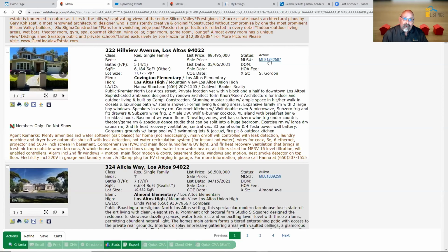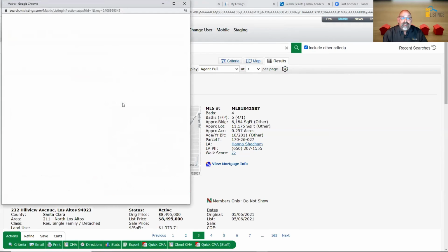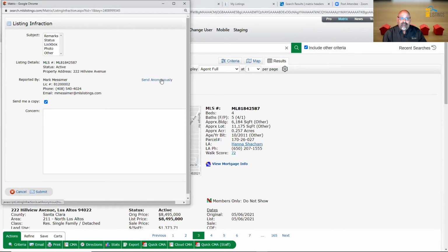If you need to report a listing, always remember, if you just click on the blue link MLS number, it'll take you to the agent flow report, okay? And right up here is that report a listing option. You can do so anonymously. There's the send anonymous button right there. But remember, if you do it anonymously, we can't report back to you what we found because you're anonymous.